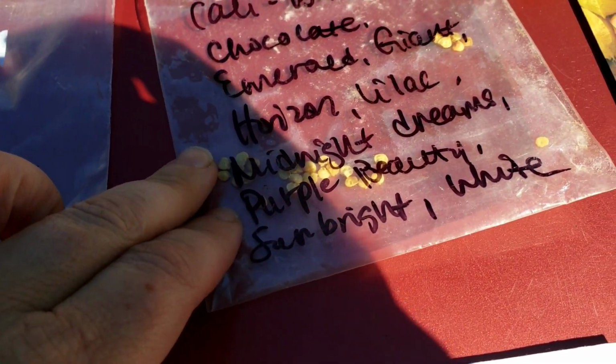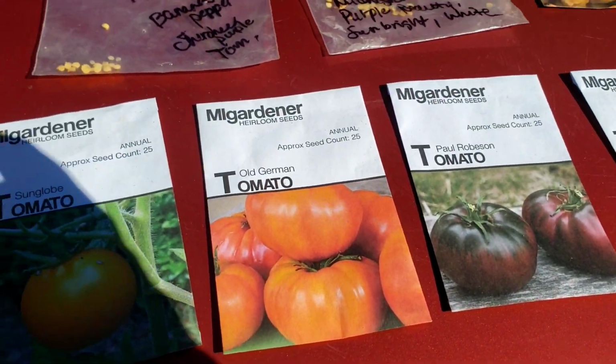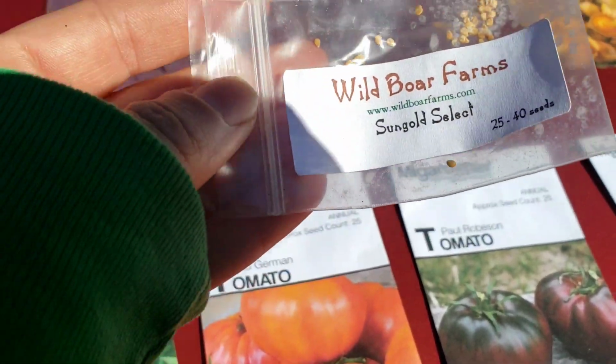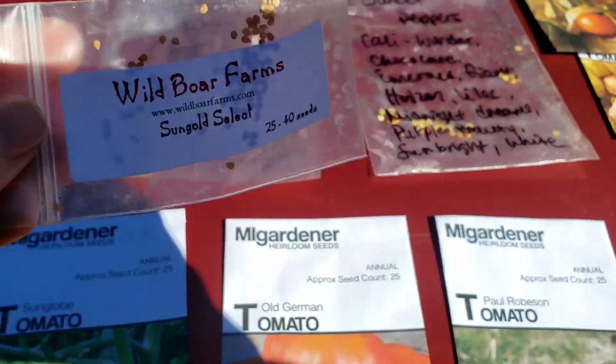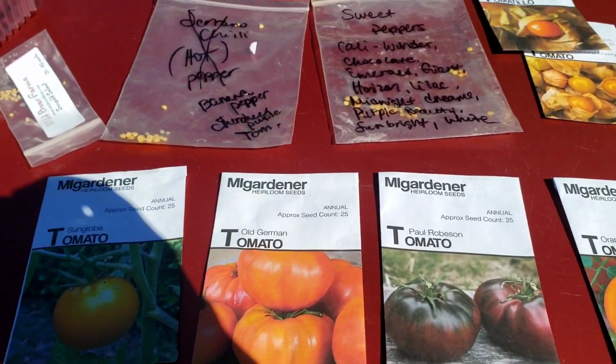These came to me from a Facebook seed trade. So, oh, and I've also got some Sun Golds from Wildboar Farms. I really like these. So I'm going to try to figure out which ones I'm going to do.